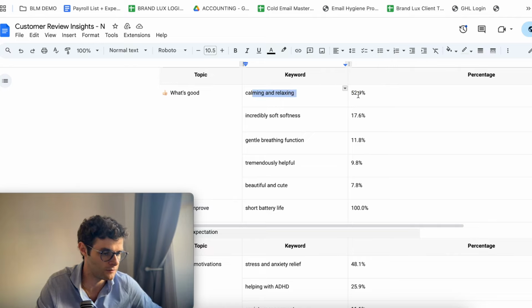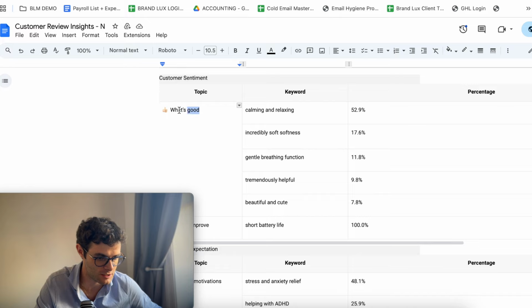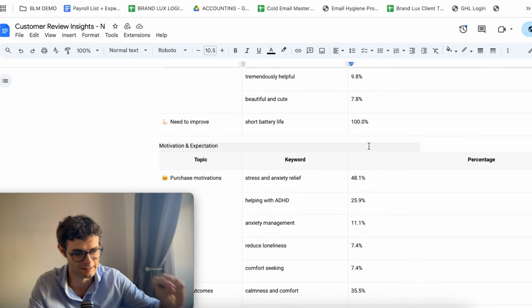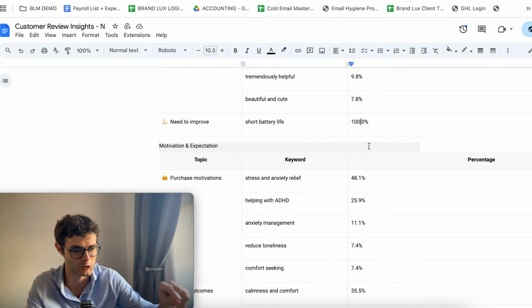Basically, 53% said it was calming and relaxing. That's why they bought it. 17% said incredibly soft. 11% or 12% liked the gentle breathing function. 10% said tremendously helpful. And then what needs to be improved is short battery life, basically 100%. This is a good way to improve the product and then say, "Hey, as I said before, battery life the problem, not anymore. This is a new version of the product."